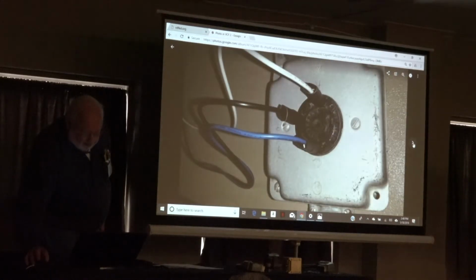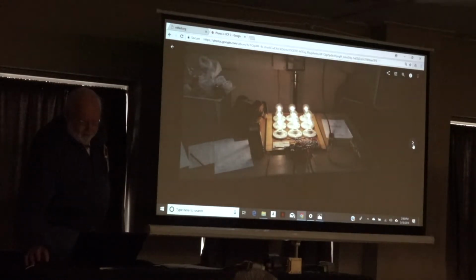A better picture. A little bit of safety was concerned. We did put shrink around it. And there it is, lit off. So the generator actually did work, which was good.